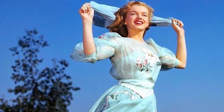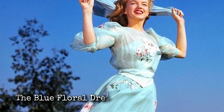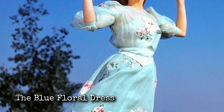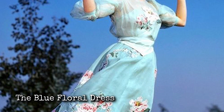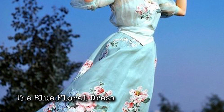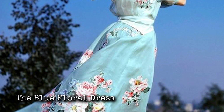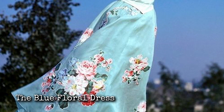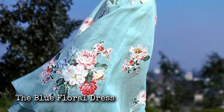So the first look that will be featured is called the blue floral dress. So Norma Jean was only 21 years old and she appeared for this picture session to show off her updated appearance. This event happened soon after signing a contract with 20th Century Fox. The world would now know her through her new name, and that is Marilyn Monroe.